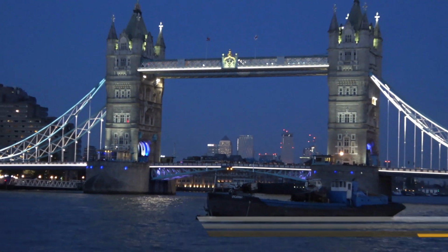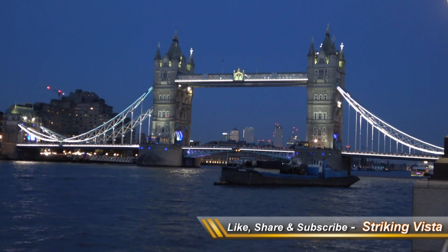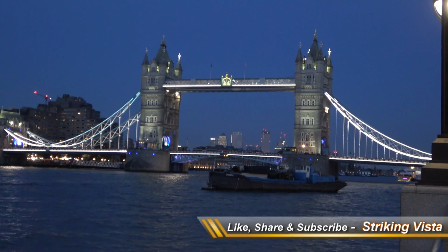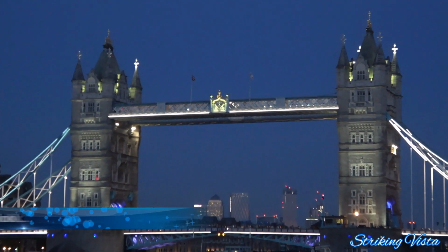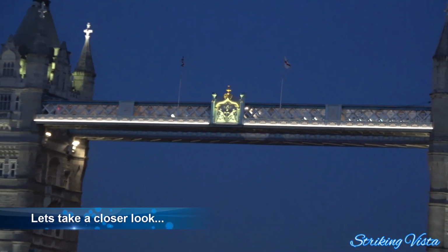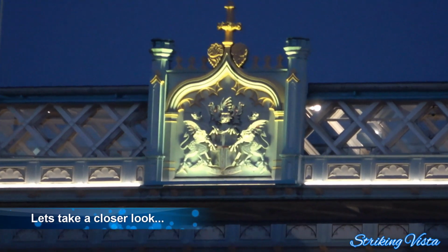Now let's take a closer look at the Tower Bridge that is illuminated by lights in the evening time. It's just amazing. For photographers interested in cityscapes and architecture shots, this place is just heaven. You can take a tour to go to the top of the Tower Bridge and walk on the glass floor.